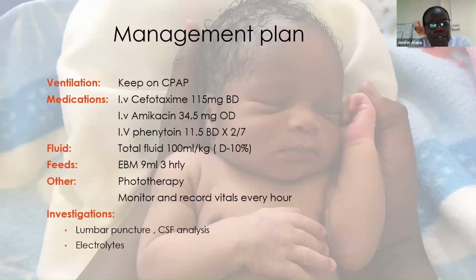So the management plan was to keep the baby on CPAP, but the antibiotics were shifted from ampicillin and gentamicin to IV cefotaxime and IV amikacin. The convulsions having ceased, we continued with the maintenance dose of 11.5 milligram of phenytoin for the next 2 days. The total fluids were increased to 100 mils per kilogram, and the expressed breast milk we were giving was 9 mils every 3 hours. Phototherapy was started, and we were to monitor and record vitals every hour since the baby was very sick.